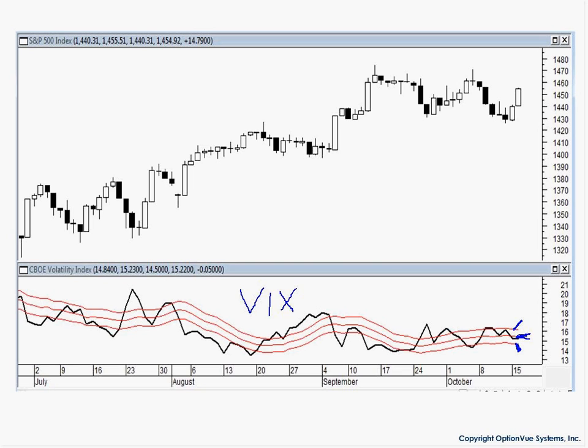Then Larry did this stuff, and he came up with a real nice little notion here: if the market is above its 200-day moving average, and in that environment, if VIX goes up too far above its 10-day moving average, that tends to be a real good predictor of bullish behavior.